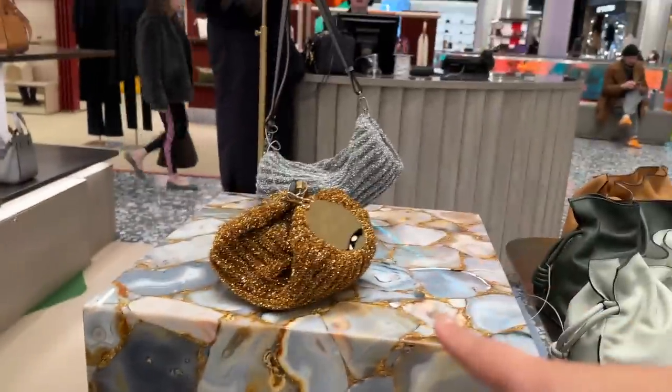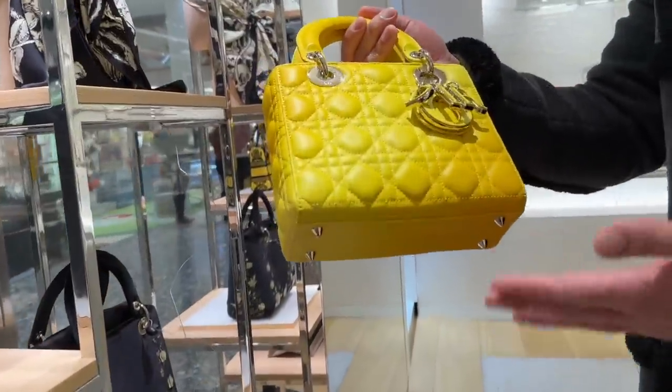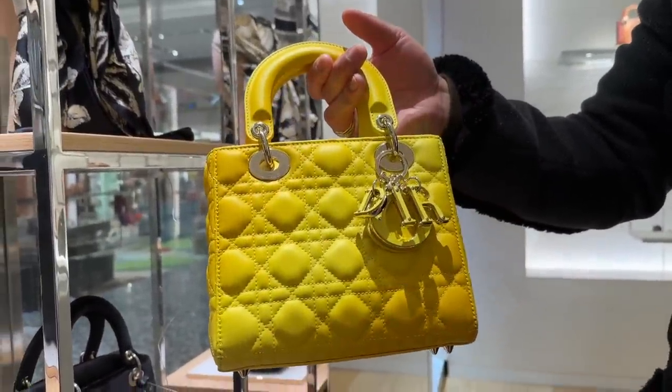And then you've got the bracelet bag versions as well. Very nice. Now, see, that's lemon, or is that sunshine? Oh, that's sunshine.